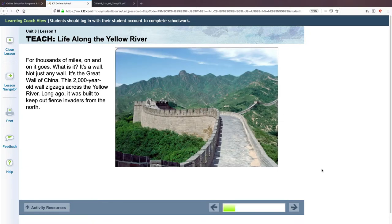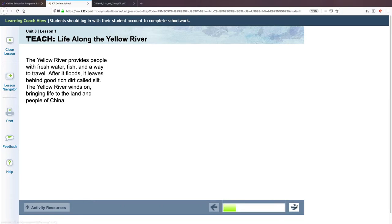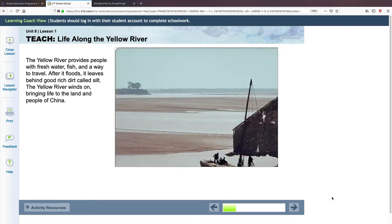For thousands of miles, on it goes. What is it? It's a wall. Not just any wall. It's the Great Wall of China. This 2,000-year-old wall zigzags across the Yellow River. Long ago, it was built to keep out fierce invaders from the north. The Yellow River provides people with fresh water, fish, and a way to travel. After it floods, it leaves behind good, rich dirt called silt. Can you say silt? Silt. S-I-L-T. The Yellow River winds on, bringing life to the land and people of China.